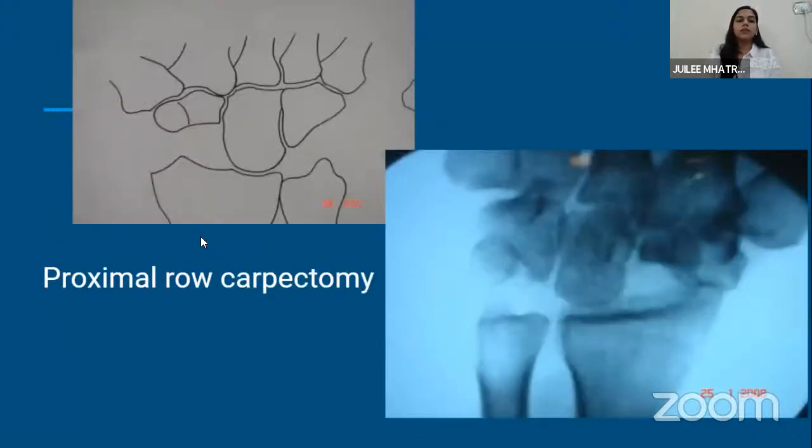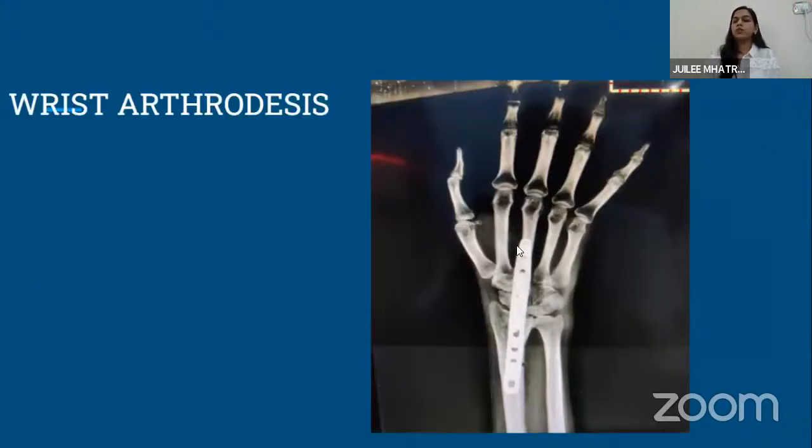Now, this is a slide which is showing proximal row carpectomy, wherein the scaphoid, the lunate and the triquetrum are all excised and the capitate is now articulating in the lunate fossa of the radius, and the mobility is intact after this procedure. And this is another salvage procedure, which is wrist arthrodesis, where the wrist joint is fused and the mobility is affected in this procedure.